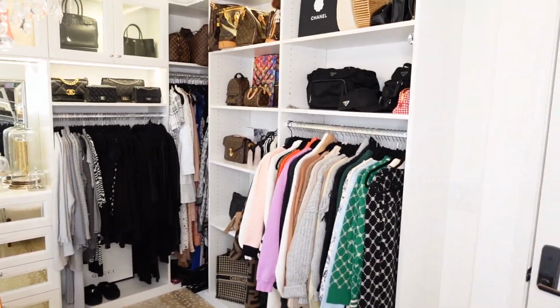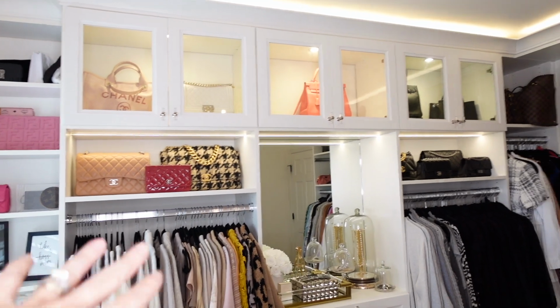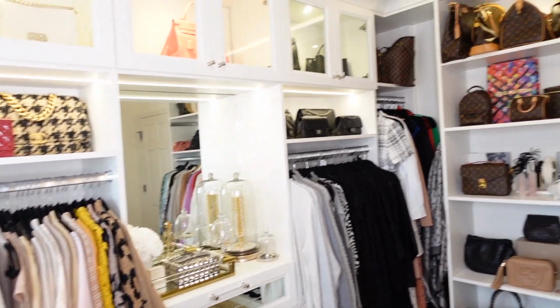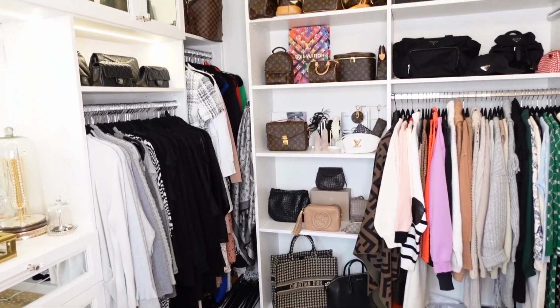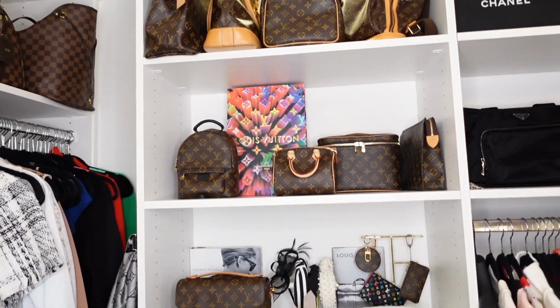Let's go around. And again, it's not perfect, but just accessorize with your stuff. Put some books, have some different things, have your stuff arranged by brand, but whatever you want, whatever feels right to you. But I did make that separate section right there of more shelving so that I'd have more space for bags and stuff.